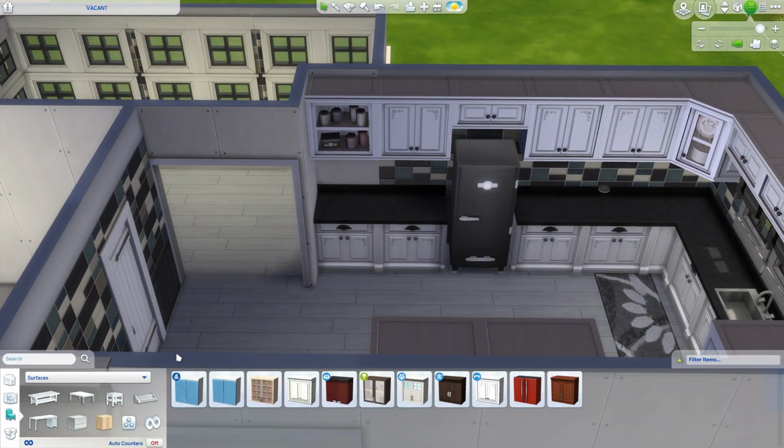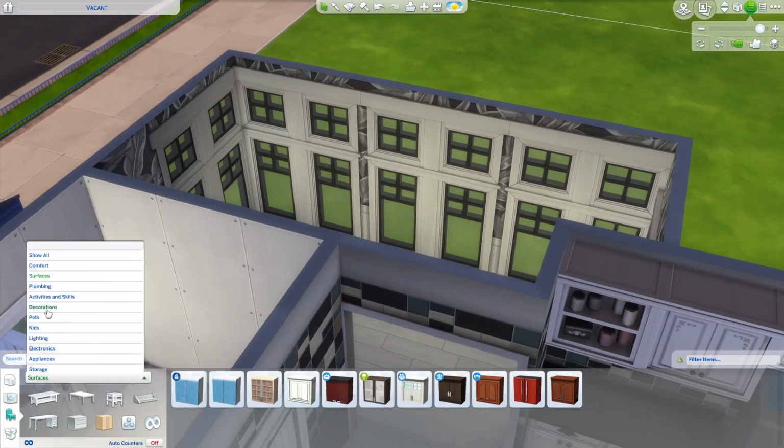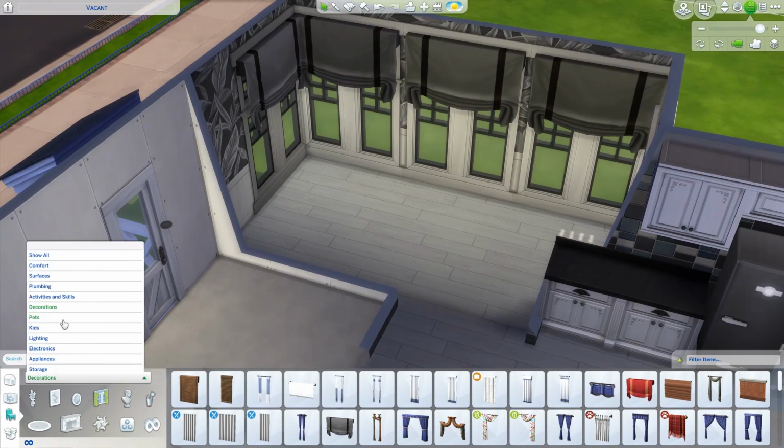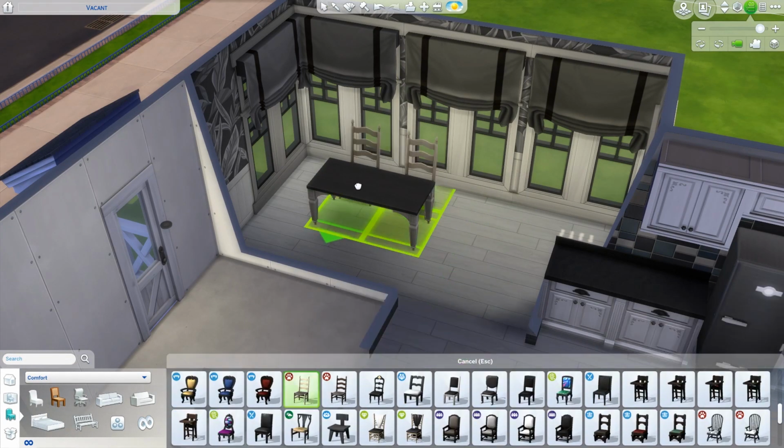When I was a kid, I can remember that I used to always beg my mom to let me have black furniture in my bedroom. I always wanted black everything, and of course she would never let me do it.